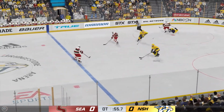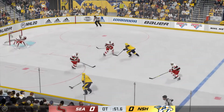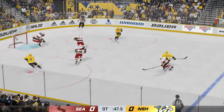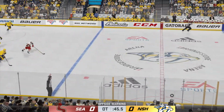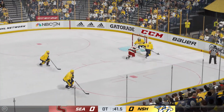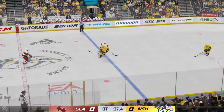Nashville's won the faceoff deep in their own end. Now he takes it over the line. From the point, they take control of it. Jostling for the puck, but still moves away. Here's a race for the loose puck. And great hustle to come up with the puck. Smith's got the puck in his own zone.